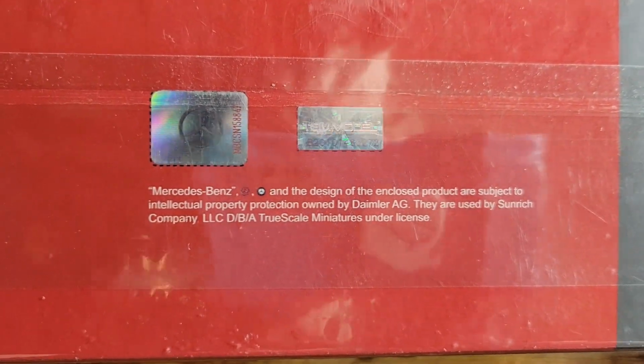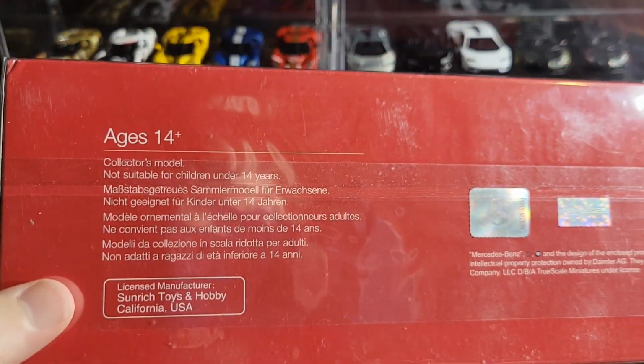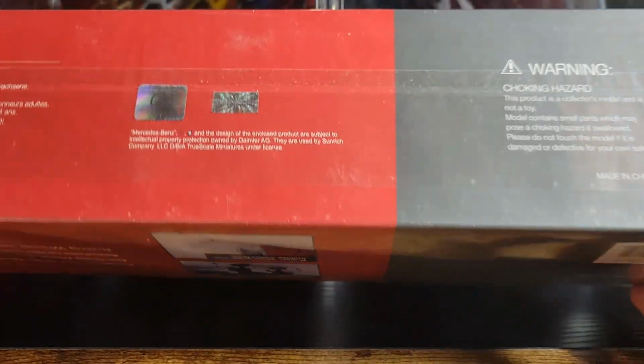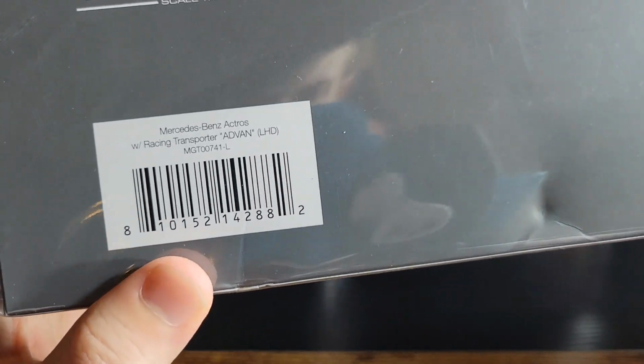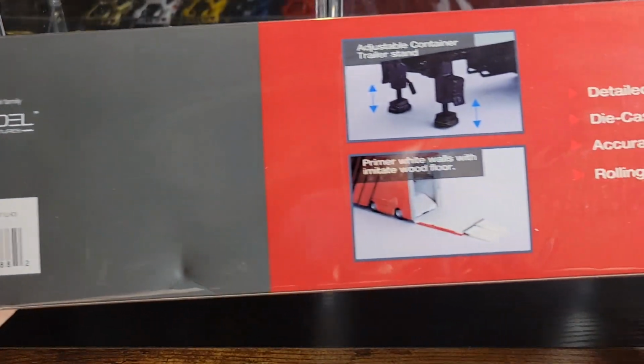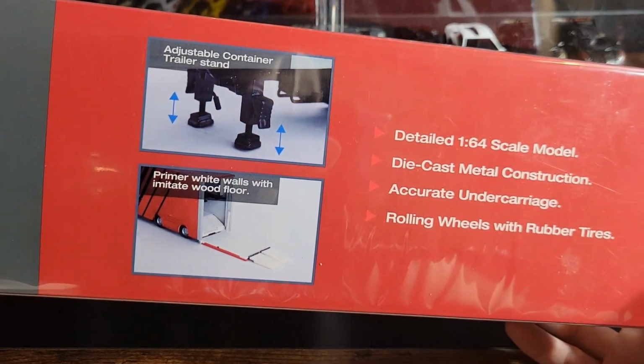On the bottom of the packaging right here, you do have your Mercedes-Benz licensing sticker as well as the TSM sticker. You've got the information about Sunrich over there, some warnings and whatnot. And then on this side, you have your UPC right there, so you can see all that stuff. This one is left-hand drive. I don't know if that makes a difference. You got TSM, and then it shows you a little bit of the features.